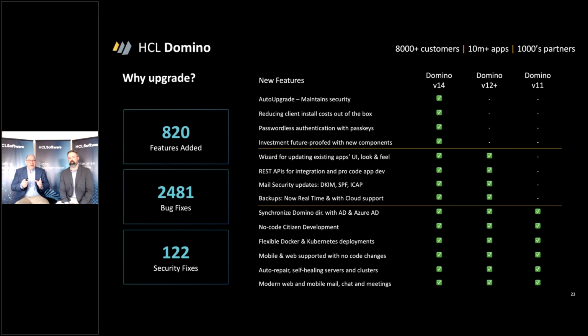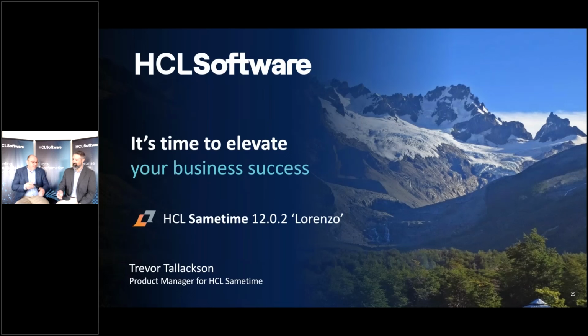But I know that Domino 14 is going to be a fantastic release. But alongside that, we have the Sametime 12.0.2 release coming. So I'd like to hand over to Trevor Talixon to talk you through that.